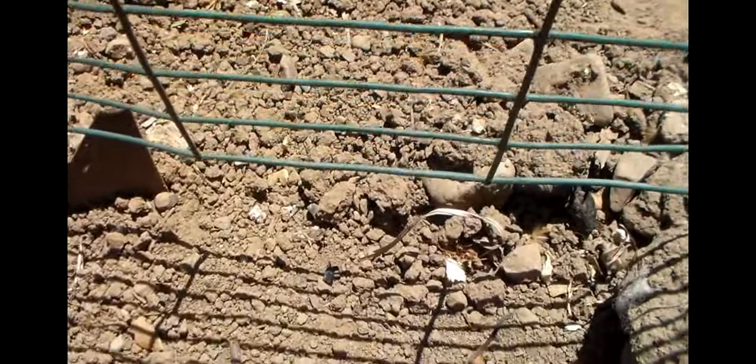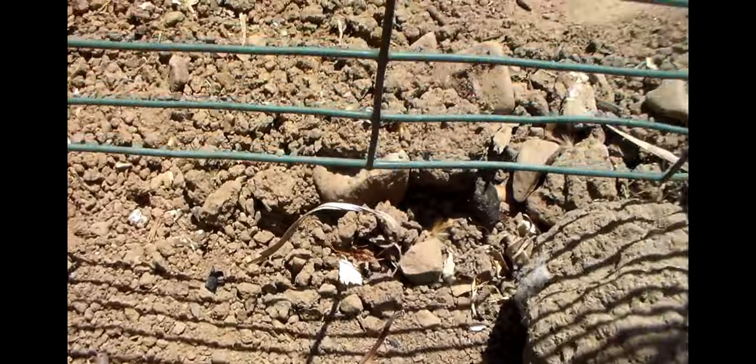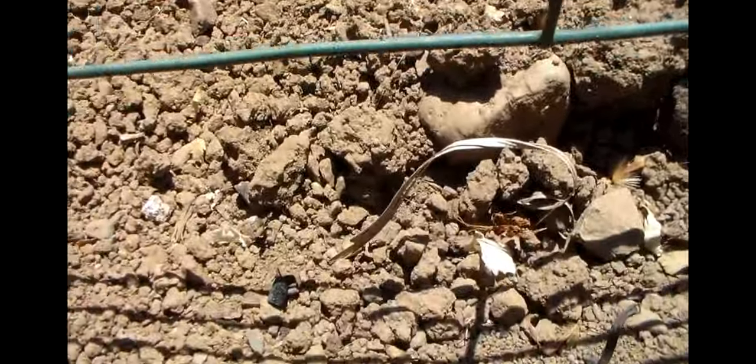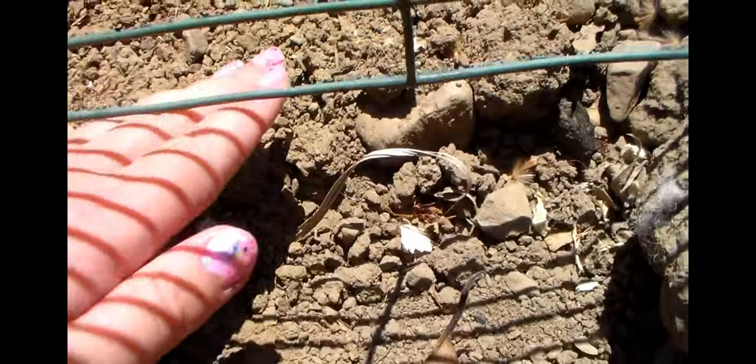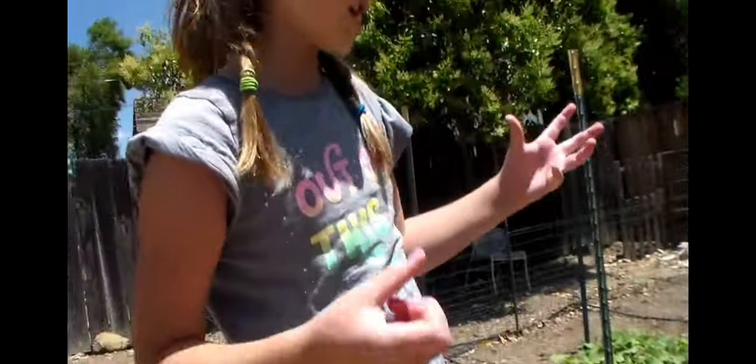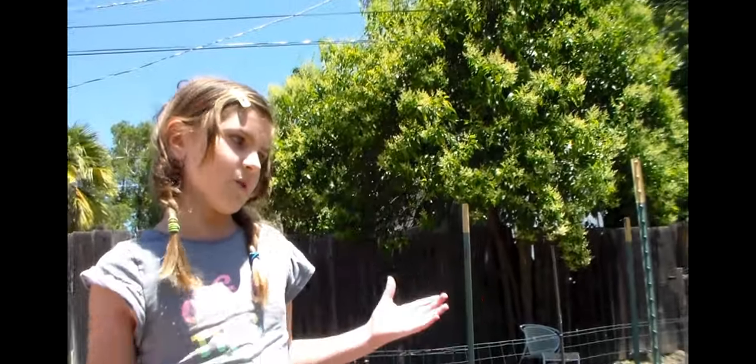And also, just to say, if you have chickens with a garden, you need something that the chickens won't be able to get through. But do you see the gap here? The chicks would easily be able to get out of there and get in. But the chickens can't get in. That's why if you plant a garden, you need something to make sure that the garden doesn't get ruined.